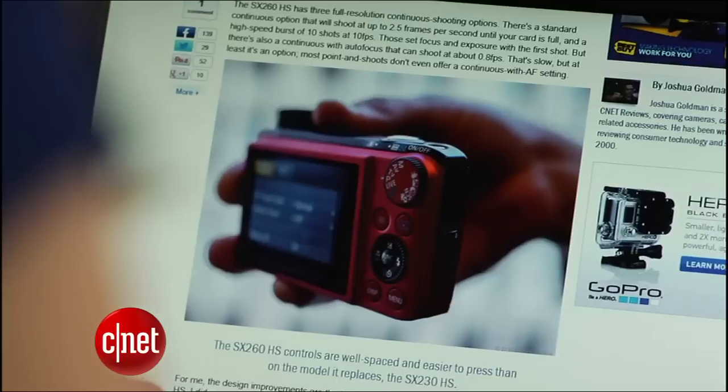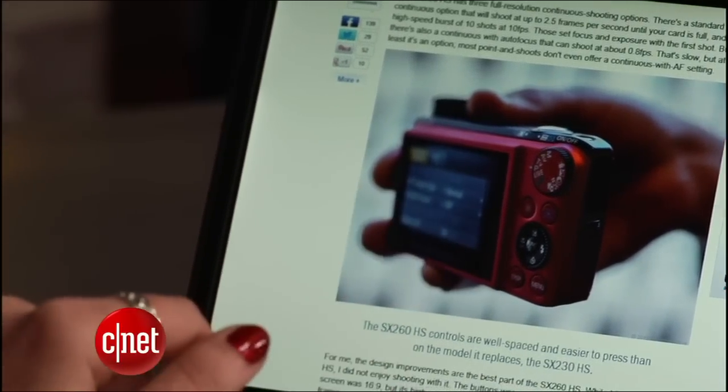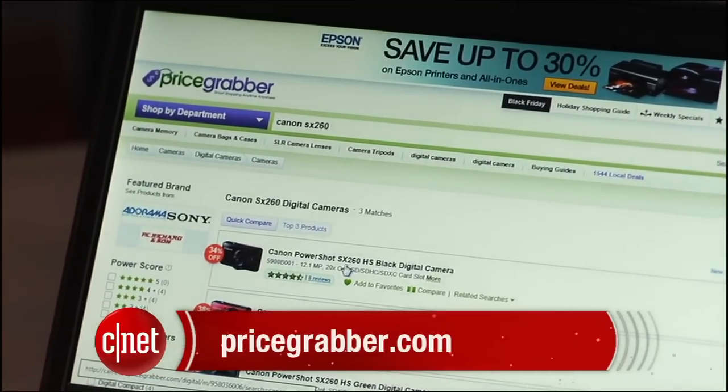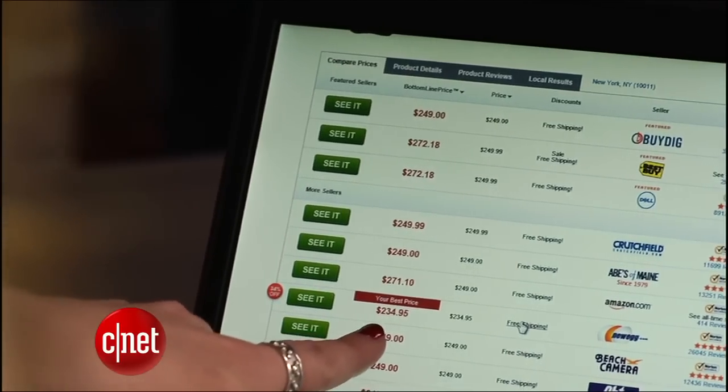Let's say I want to get this Canon SX260 point and shoot. It's got great reviews from critics and users, but I don't want to pay the full retail price of $350. So now it's time to see which retailer is selling it for the lowest price. Go to google.com/shopping or go to pricegrabber.com and type in the product name. It'll show you all the different prices from around the web, and it looks like you can get the camera for under $250, and that's a much better deal.